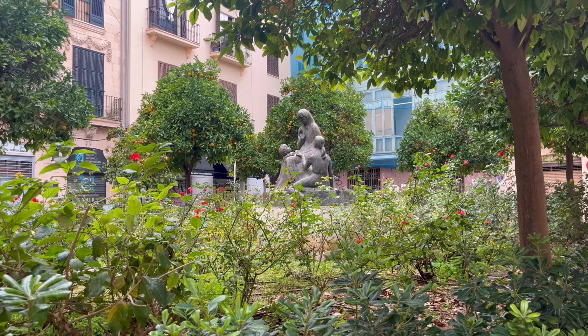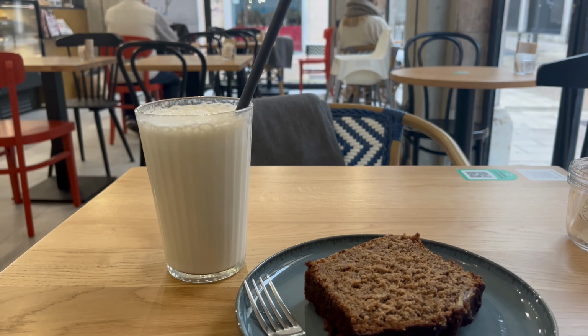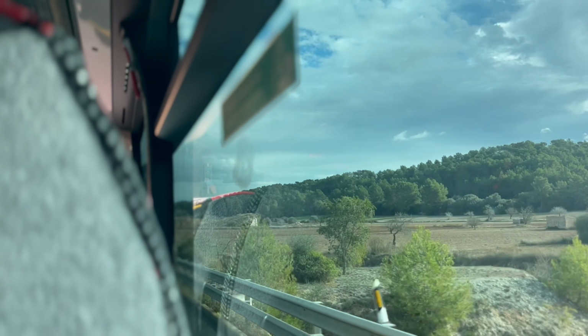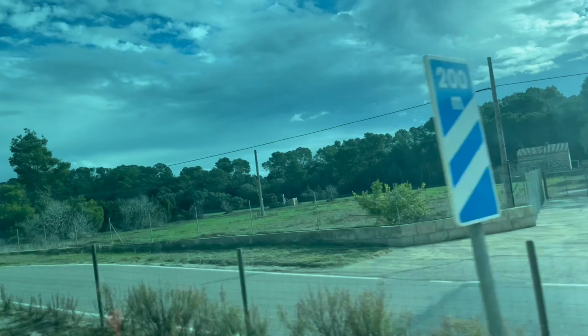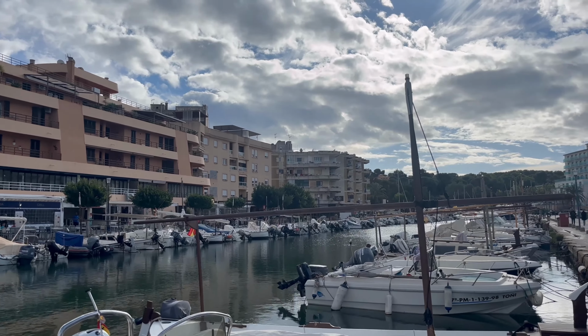I had a relaxed morning and I had a long hour before I had to take the bus to the Drac Caves. I was staying in Palma and the Drac Caves are actually on the opposite side of Mallorca, so the bus ride was a little less than 2 hours, but it was really nice to see a lot of Mallorca while traveling.